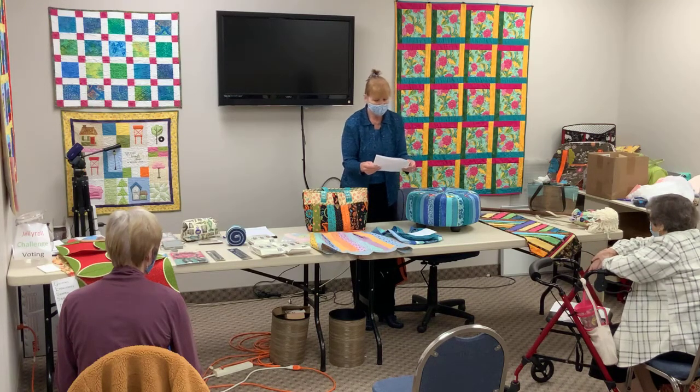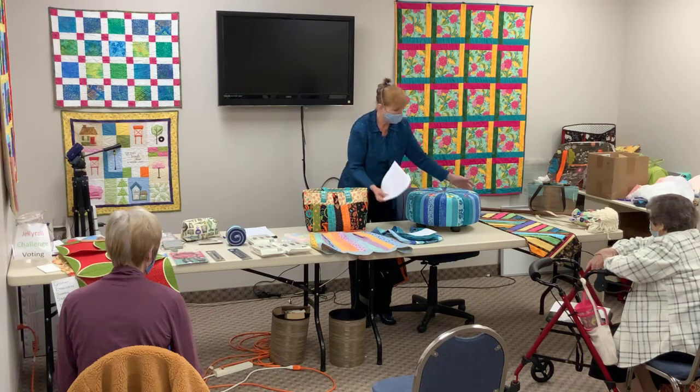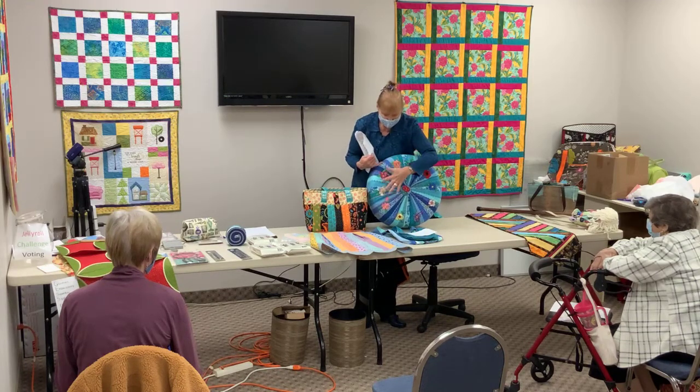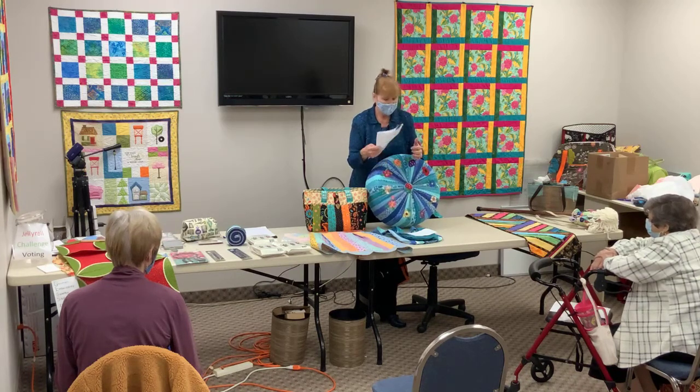She put all these decorative stitches on there, and she used 40 weight polyester embroidery threads. Okay, then she embroidered on her Meridian, which is an embroidery only machine, all these different flowers. So she has all the different flowers. Makes me want to go to Hawaii. Wow.